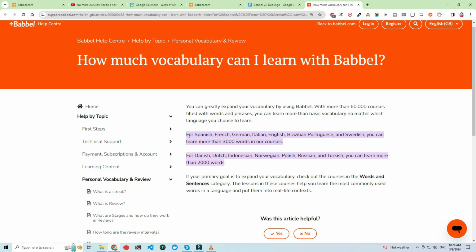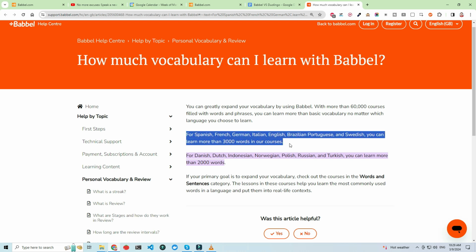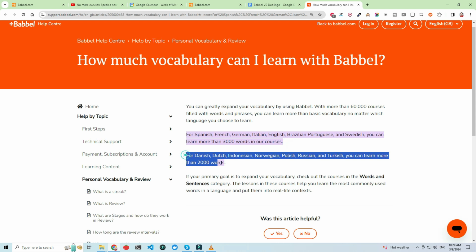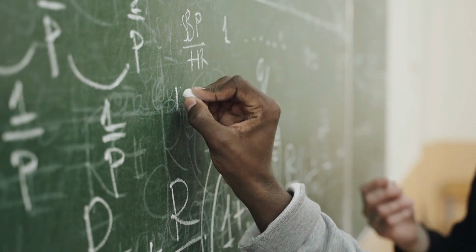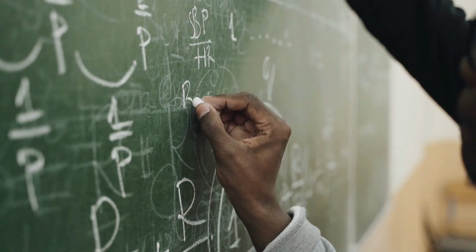But there's another page on their website where they say that for the big programs like French, Spanish, Italian, a lot of these very popular languages, you can expect to learn up to 3,000 words. And 3,000 words is definitely not C1. 3,000 words is going to be about B1. C1 is about 6,000 words if I'm not mistaken. So with Babbel, if you finish a program, and this is based just on the number of words that you're going to learn, of course there are many other factors, you can expect about B1, which is an intermediate level.